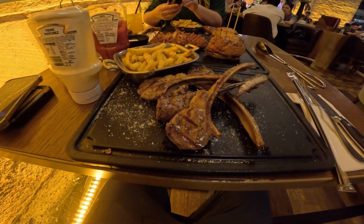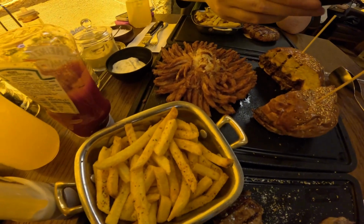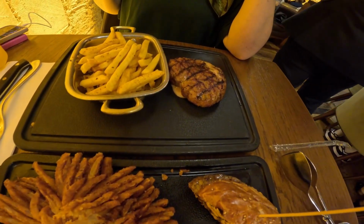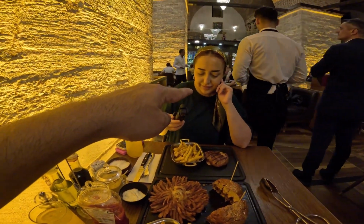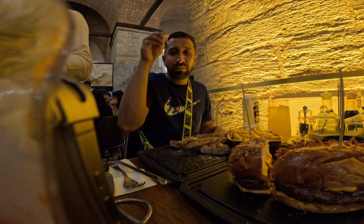Right, so the food's arrived. We've got lamb chops. We've got chips here that are seasoned. Then we've got this onion flour. We've got a burger to share. And you've got that kofte lamb with cheese inside it. More chips. She ordered it all. She's paying for it. I'm going to run. Anyway, I'm going to try this food out. It's going to be banging, man.